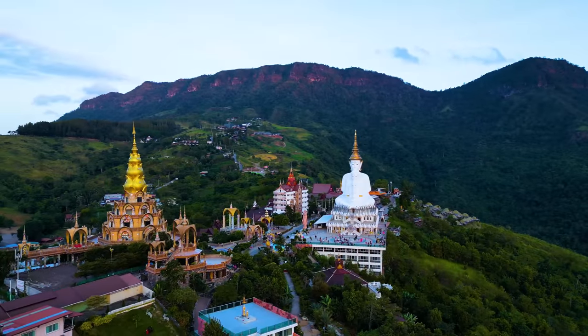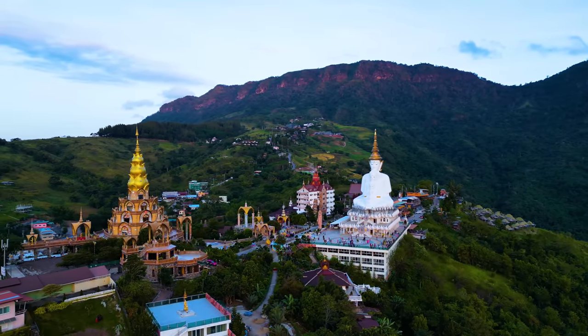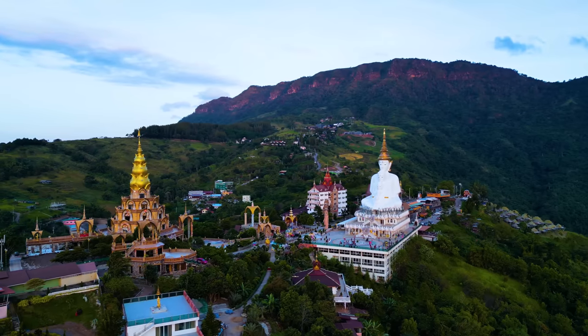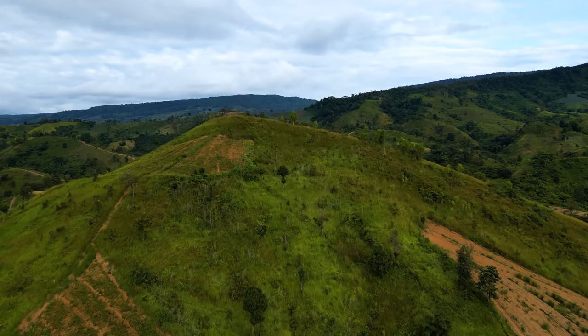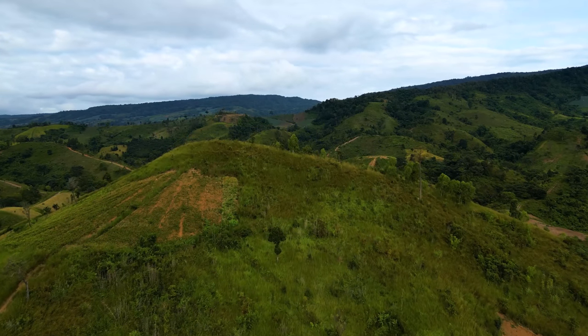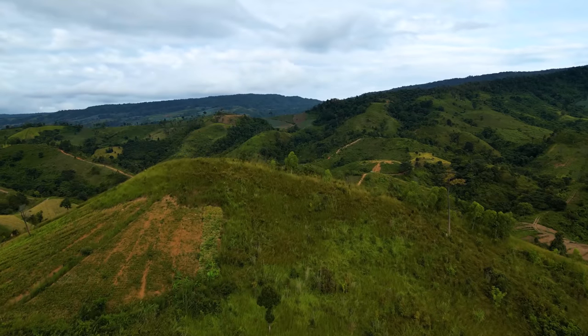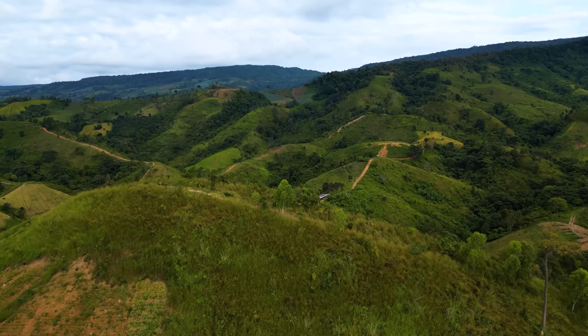So yeah, if you remember the mountain in the background of the beautiful temple that overlooks the entire area of Khao Kho, I thought we could go up there. I'd seen on Google Maps that there was a country road that goes up and over some of the hills up the mountain ridge, and there were photos and reviews from other riders who said that the road was really hard but worth the journey.